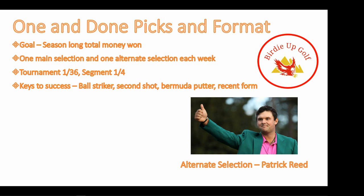If something happens to your main selection, they withdraw during the first round, or something happens to them, then your alternate kicks in. I don't think it happened to me at all last season that the alternate needed to be used, but these things do happen.